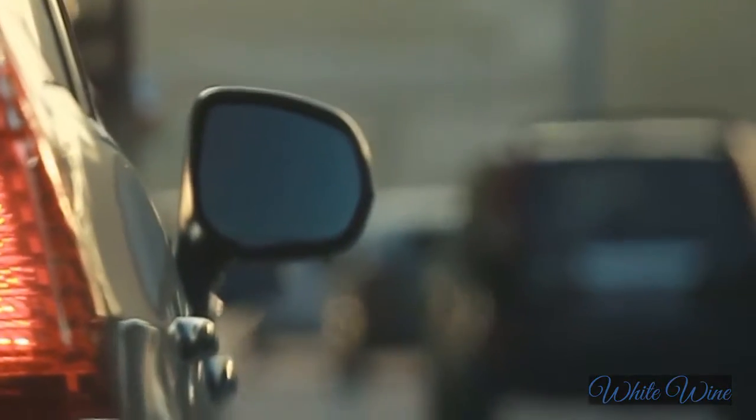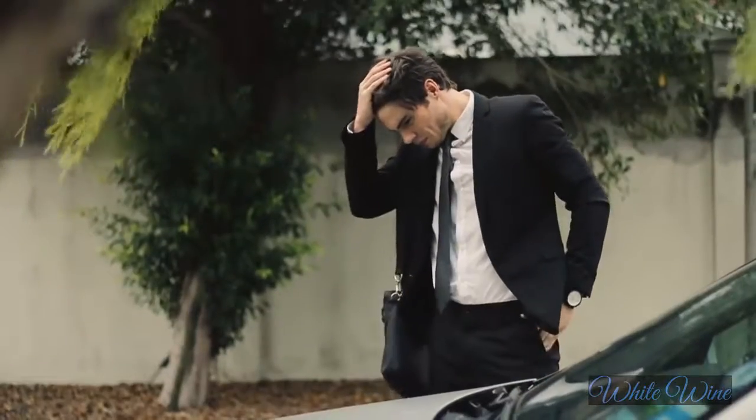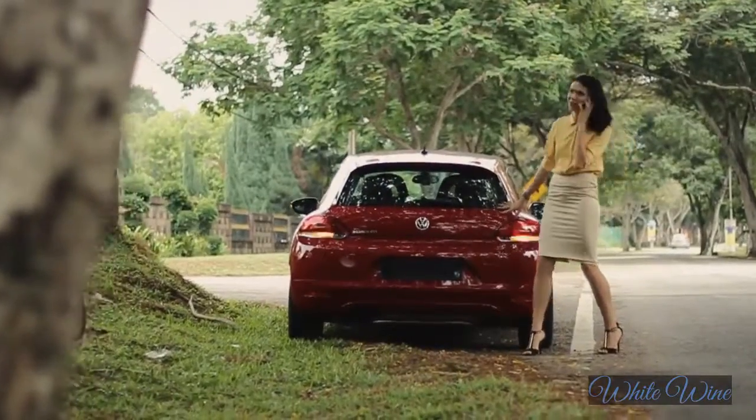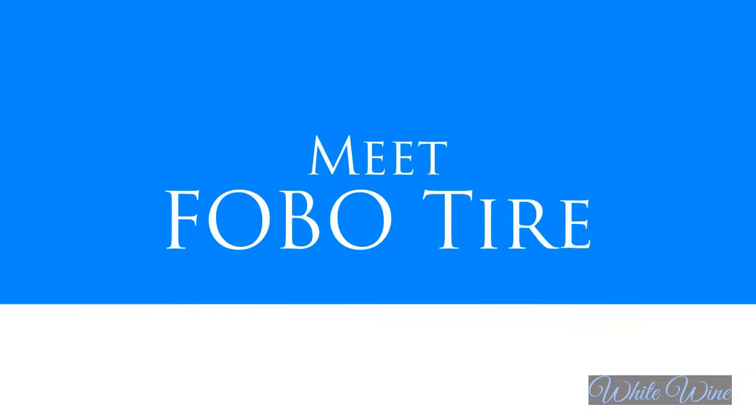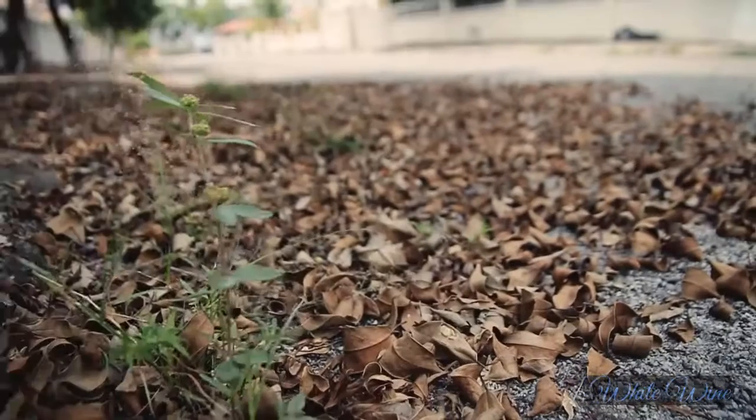Don't you hate having a flat tire? When you're about to rush for an urgent appointment, imagine fixing a flat tire in a deserted area. Meet FOBO Tire, the most advanced tire pressure monitoring system. FOBO Tire is the first TPMS to use Bluetooth low energy.